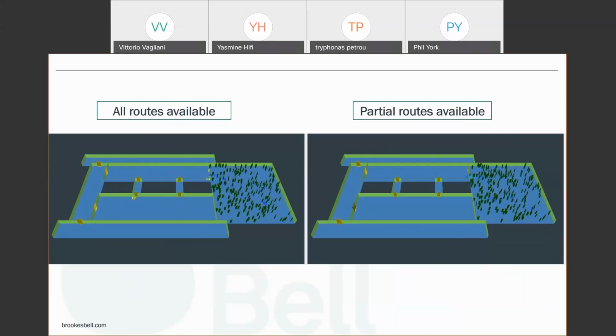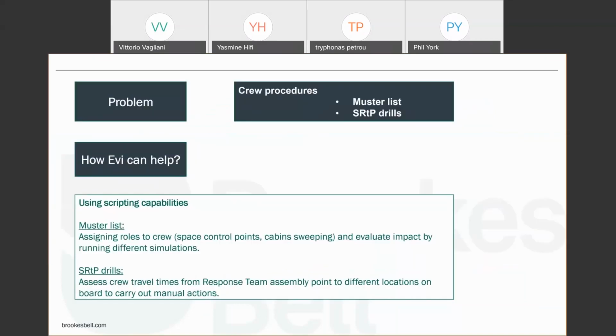So this would have an impact if more people were to join or use that corridor as part of their route. One final example of a problem Evi could assist in solving is crew procedures. We'll be looking at the muster list and SRTP drills. For people who might not be familiar, the muster list defines all the tasks crew are required to perform in case of emergency. Here, Evi could help in evaluating different what-if scenarios when defining, for example, the number and location of crew needed for a safe and orderly evacuation of passengers.